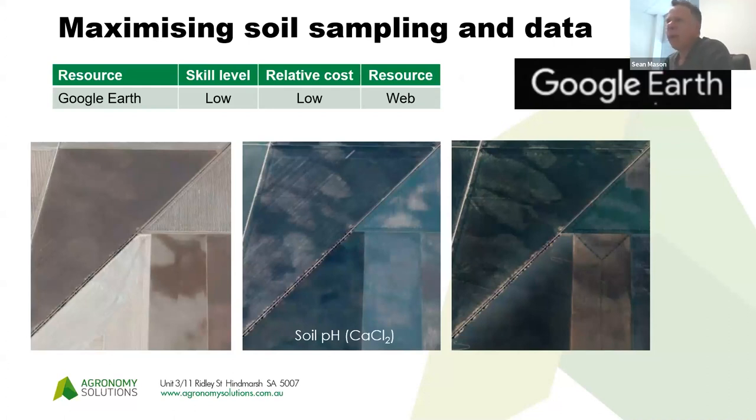So we did do some intensive sampling. The middle map there, you can see soil pH. Just those lighter country carbonate, as Michael mentioned, this is calcium carbonate, pH 7.8.